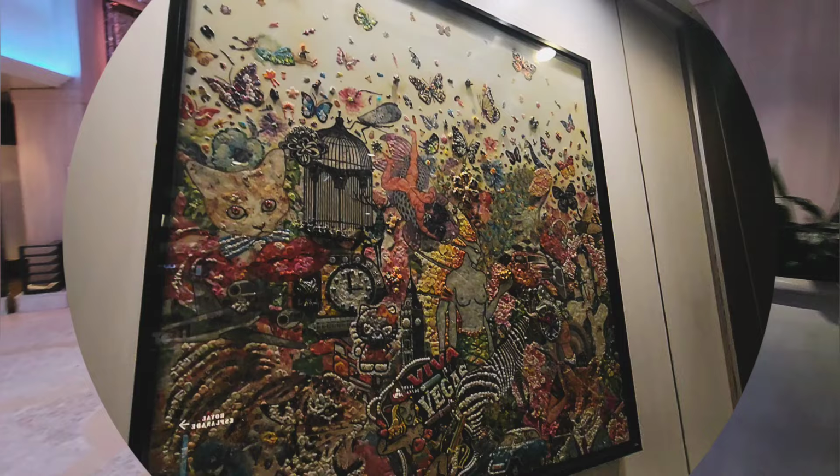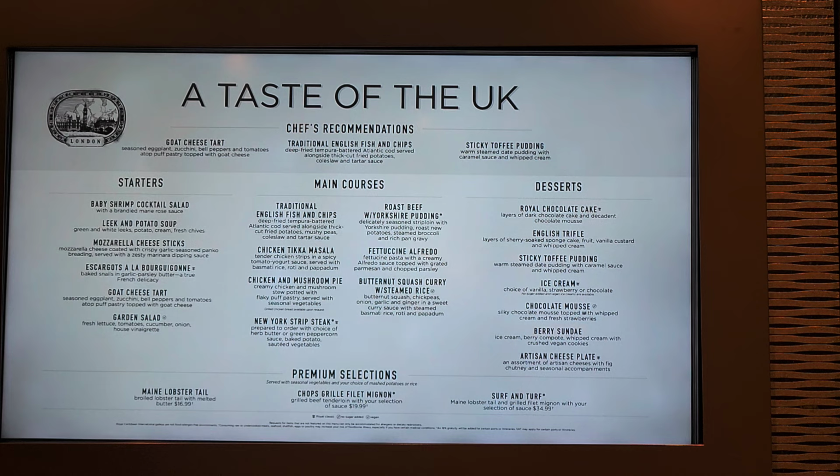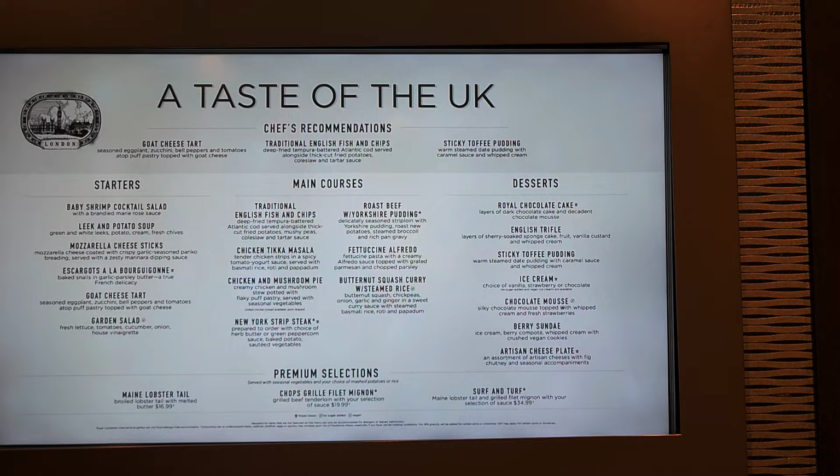Going up and down the stairs, you can enjoy all the different pieces of art. They are all different and unique. Now we are on our way to where we had dinner almost every night. Every night they change the menu and they display it. Tonight is a taste of the UK.